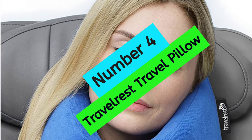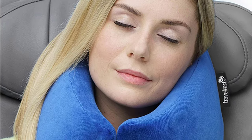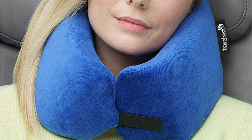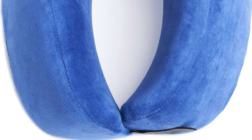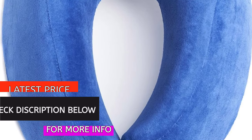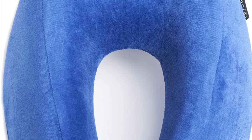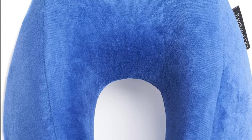At number 4, Travelrest Travel Pillow. Are you looking for a comfortable and easy to pack travel pillow? Look no further than the Travelrest Nest Ultimate Memory Foam Travel Pillow. This pillow is specifically designed to provide optimal neck and head support, and it comes with a number of features that make it perfect for travel.